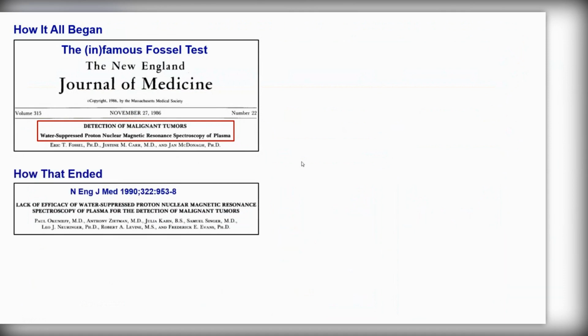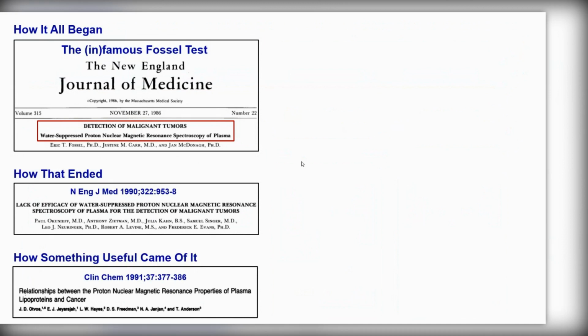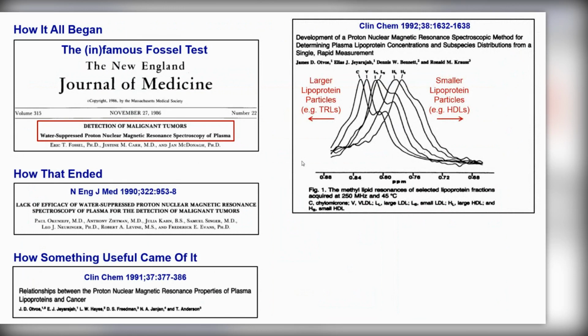But unfortunately, many other people could not reproduce the phenomenology. So a paper published 4 years later in the New England Journal basically put an end to the idea that NMR could serve this purpose. But in the meantime, it caused us and others to look more closely at what was the underlying phenomenology. And it turned out that the signal that was the so-called cancer diagnostic was a signal from the lipoproteins in blood.